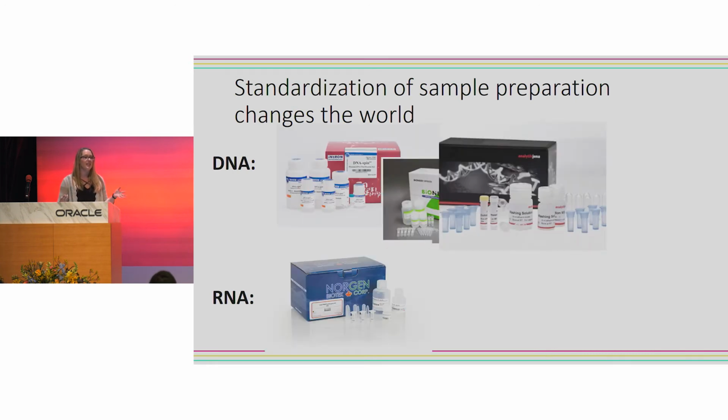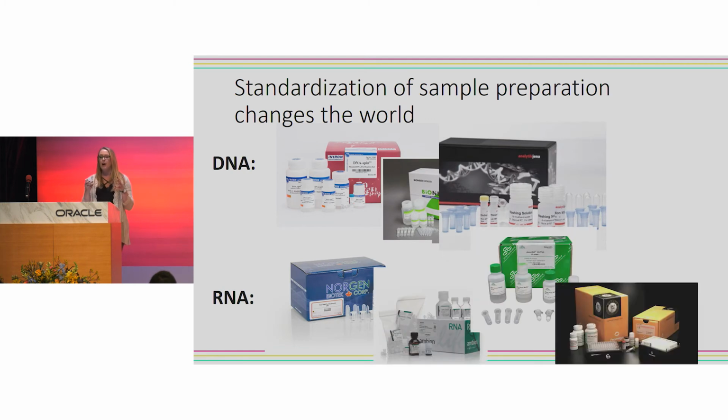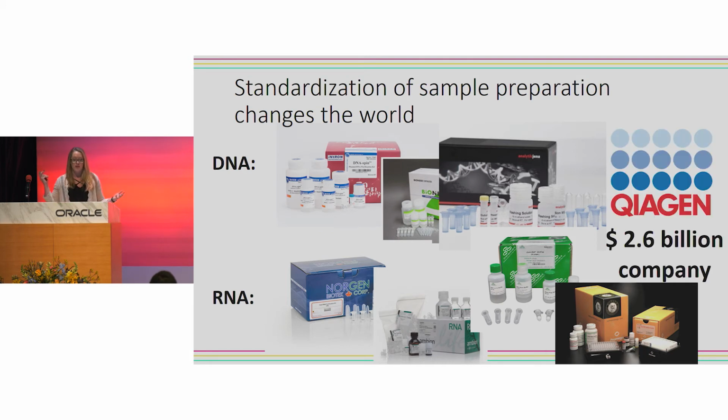We've seen this with DNA and RNA. There are companies out there that make their bread and butter making these kits so that you can purify DNA and RNA from the cell. And Qiagen is one of those. They're a $2.6 billion company. And we've even seen how this has transformed our own lives, where you can go online and order a 23andMe kit, and they can tell you that your earwax is wet, and maybe you can taste stuff that's bitter. That's where we're at now.